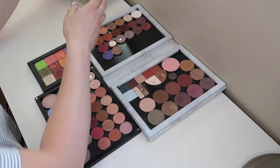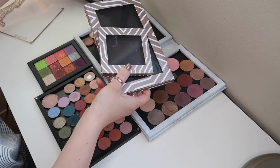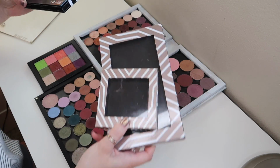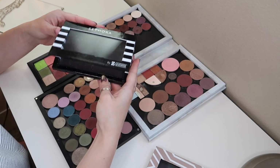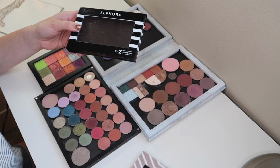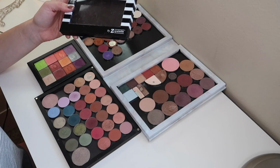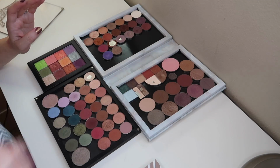I have some extra room. I mean, I have this whole palette that hasn't been used, this little palette that hasn't been used, and the Sephora Collections palette that hasn't been used. Man, it sucks because I really like the shape and the size of this palette, but I don't really like this palette. And I have so much extra room in these two palettes that I don't need to keep that one. So we're gonna go ahead and move that one along.